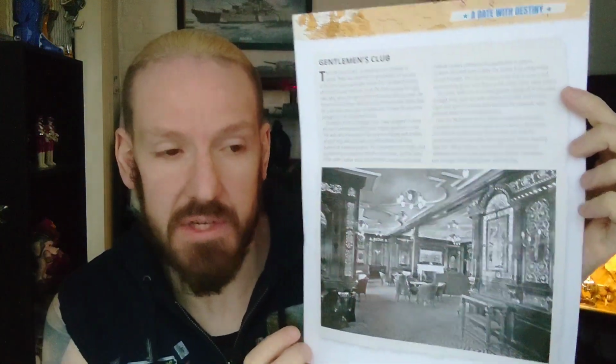The Gentleman's Club, or the Smoking Room, if you've seen either A Night to Remember or the 1997 James Cameron version, had several shots in the smoking room. However, interestingly, that's actually the smoking room on Olympic, not Titanic. Because when it came to launching Titanic, photography was still in its infancy. It was relatively expensive. So rather than pay to have a whole set of new pictures taken, they basically just reused the Olympic ones. So the colour scheme in the movies is believed to actually be incorrect.